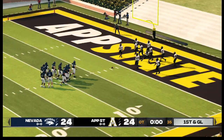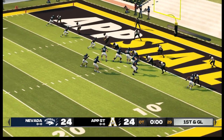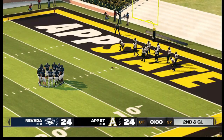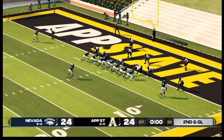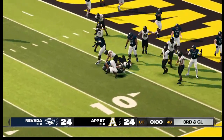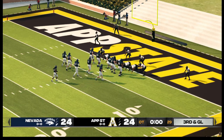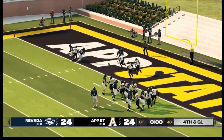First and goal from the one, looking to punch this one in. Now he's scrambling. Boy, was he drilled as he let go of that football. Yeah, he's going to feel that one tomorrow. Backed up into their own end zone. It's third and goal from the one. It's power against power right now on the field. Both teams have their jumbo sets out there. Goes to the tight end and knocked away.